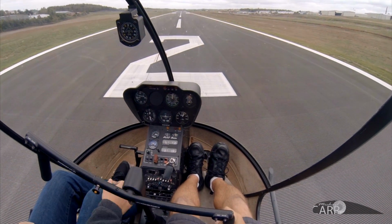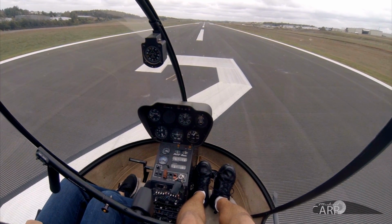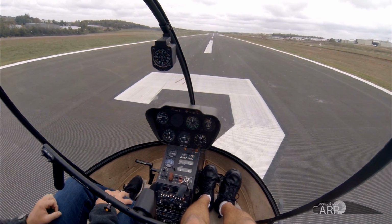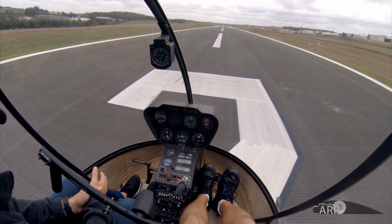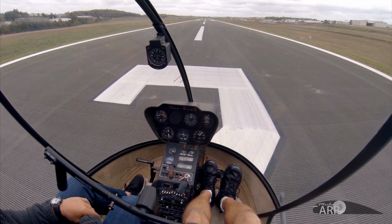Beats going in. Alright, a little bit shallow on that one. Okay. You've been flying airplanes still, haven't you? Yeah, I can tell. Just a little bit steeper start, the approach a little bit later. Okay. Alright, let's do a couple of quick stops.